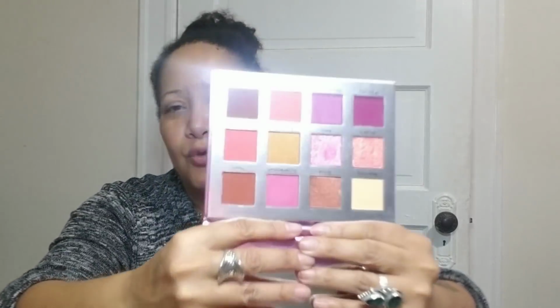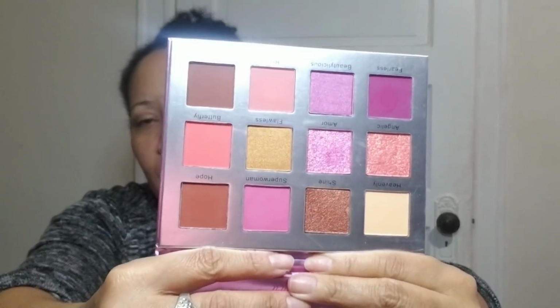I like this one, even though I haven't used it yet, but I bought it, A, because of the colors, which I'm going to show you, and B, because this was for breast cancer awareness month, and a certain percentage of the proceeds went to the breast cancer foundation. I think the Susan G. Komen, I'm not sure. But anyway, this is the colors, beautiful colors.